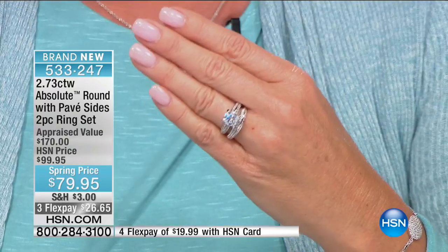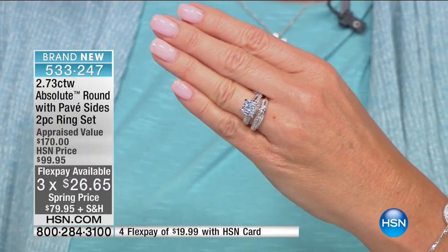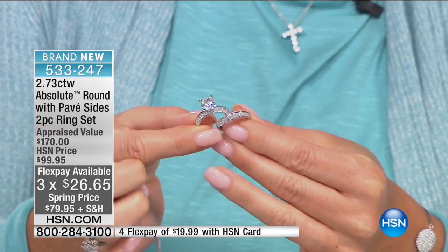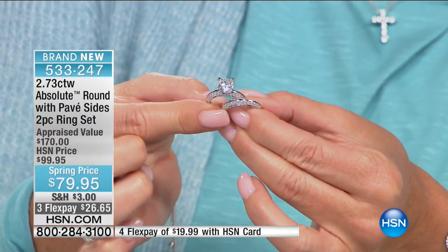You're thinking about an upcoming wedding, and the last thing in the world you can wrap your mind around is going out and spending thousands and thousands of dollars on a ring. No one knows the difference. If you are shopping with us for the very first time, I'm going to break this down because it's two individual rings. So you have your solitaire, in this case a round, brilliant, gorgeous solitaire.